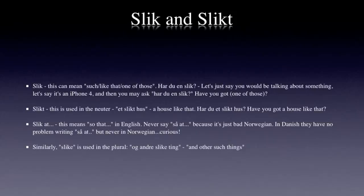Slik at. Now this means so that. In Norwegian, we never say så at, because this is just not great grammar, bad Norwegian. Oddly enough, in Danish, they have no problem saying så at, but in Norwegian, we just keep to slik at.